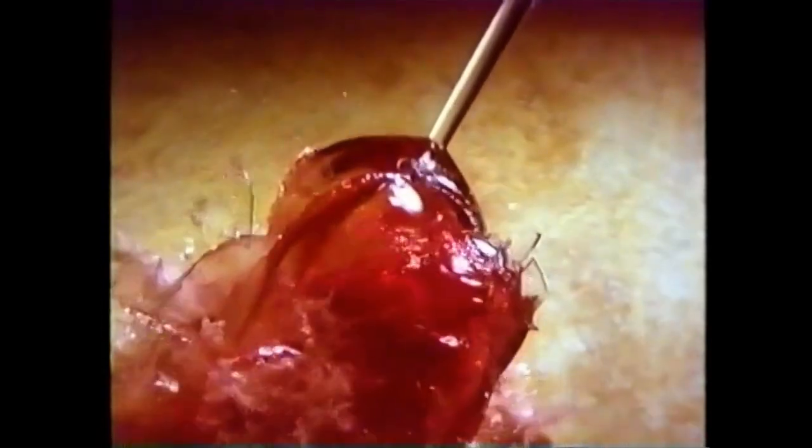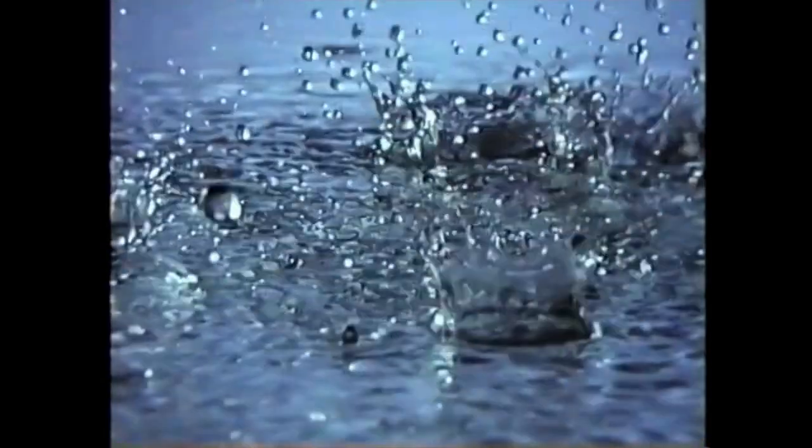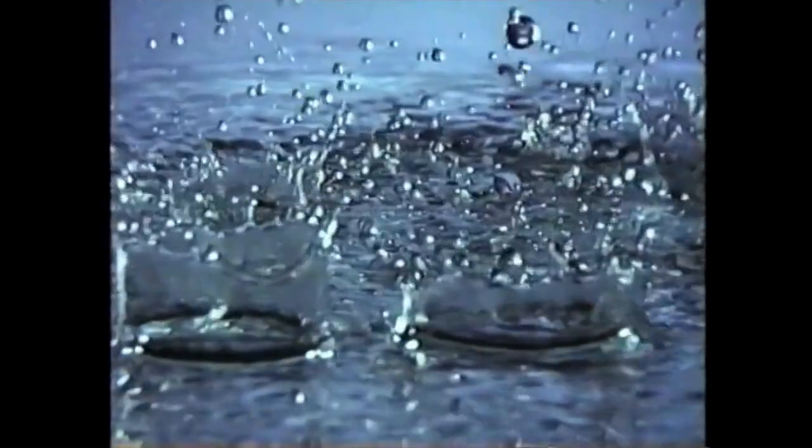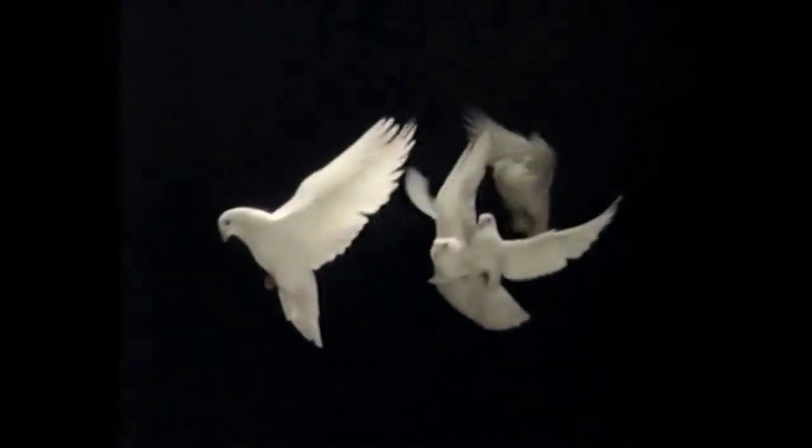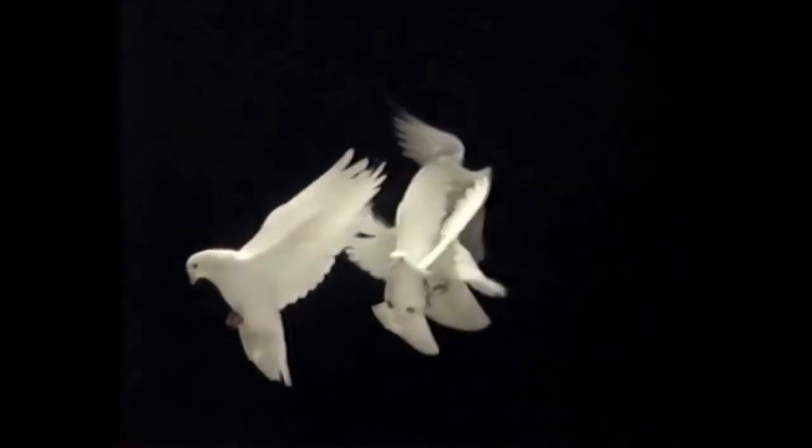A wine glass crashing to the floor breaks into a million pieces. The rhythm of rainfall can be heard and seen. By removing the barriers of time, high-speed photography provides a glimpse into a hidden world. It's a world where common occurrences become extraordinary. The idea is simplicity itself.